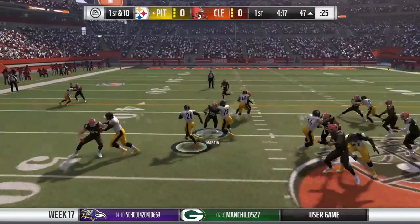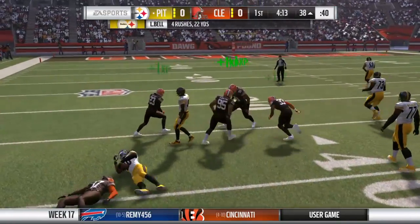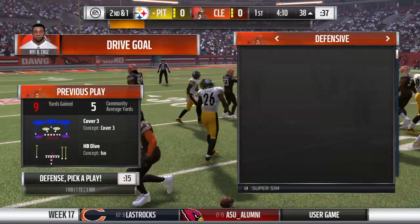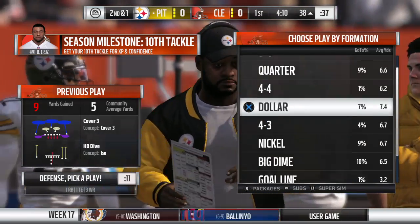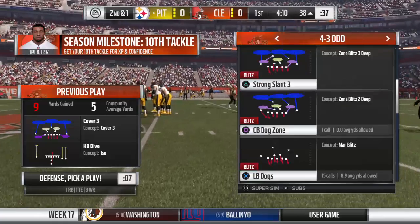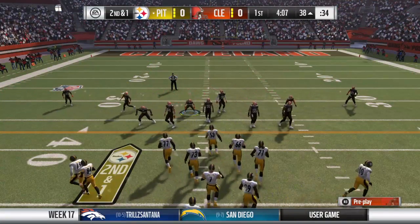Now Roethlisberger going to hand to Bell. Oh, nice move. Give him 9 on the carry that time, and they're set up with a 2nd and 1. You know what really fires up offensive linemen? When the guy that is carrying the ball behind them can create his own space and break a tackle along the way. 2nd down, they need less than a yard to pick up the first.